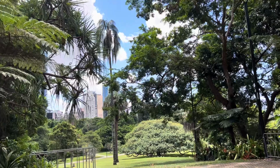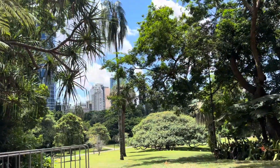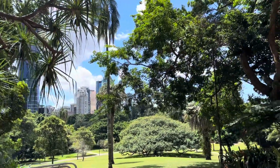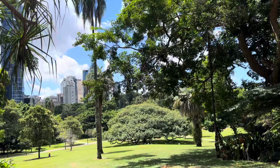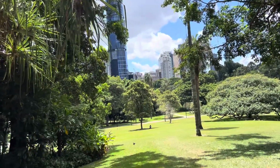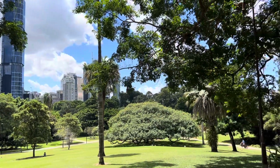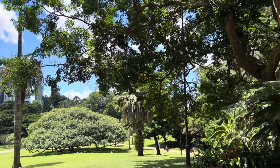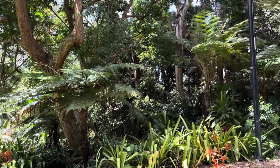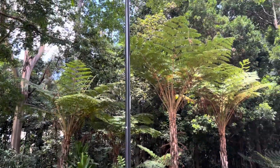Well, you can see by the skyscrapers here, we're right in the middle of Brisbane. And it's just such an incredible resource. It's nice to see people sitting out, enjoying the space, having lunch. There's butterflies everywhere, and there's tons of different birds. I don't know what any of them are. I keep chasing them around. It's just such a beautiful environment. Again, you can see these huge tree ferns.